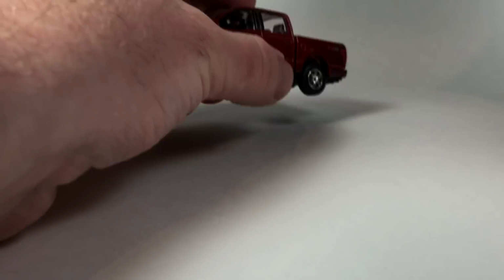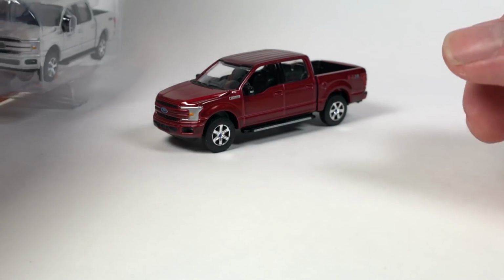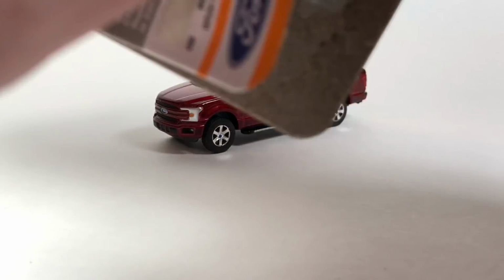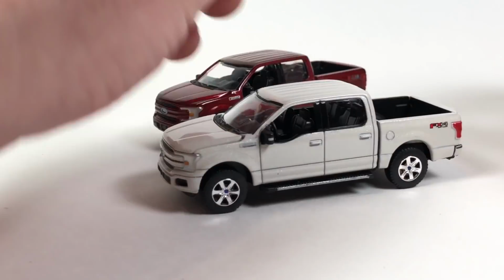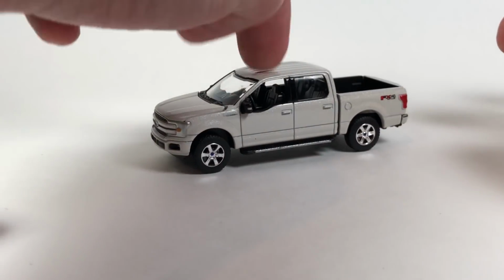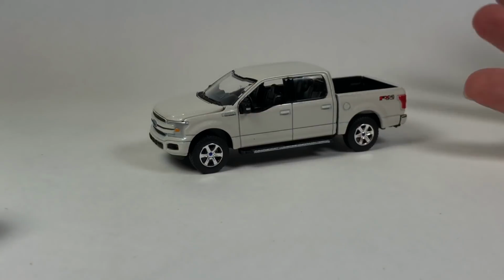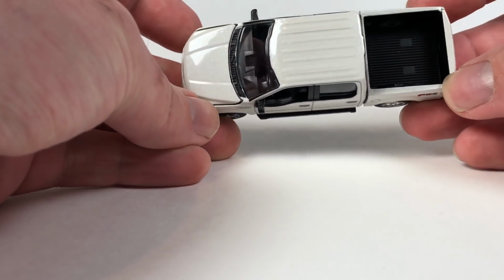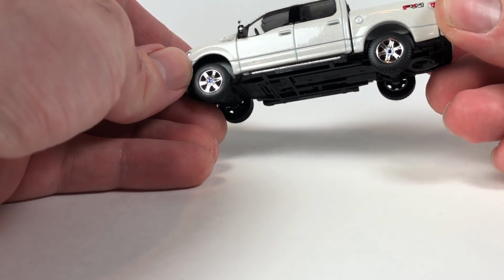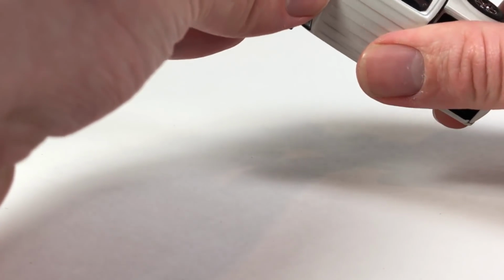So here's version A. Wonderful, wonderful color red. Looks great. And then version B in white. Let's just look at the white one first, I guess, because now it's easy to tell, of course, if you find the ultra red on the white card, because on the B card, of course it's going to have a white truck on the card art, and then it'd be a red truck, so it's definitely easy to tell. This is really nice. It's kind of got a pearlescent look to it. I like that. Quite nice.